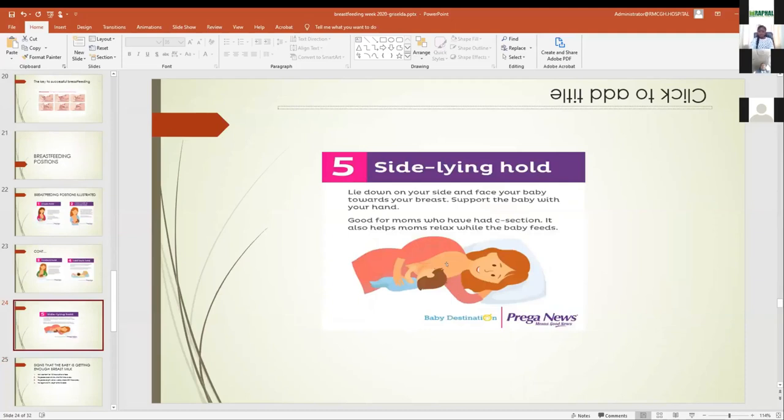Then the last one we talk about is the side lying hold. You lie down on your side and face your baby towards your breast, and support the baby with your hand. Good for moms who have had a C-section. It also helps moms relax while the baby feeds. So that is also indicated in the picture.